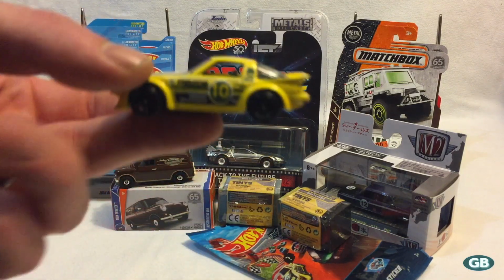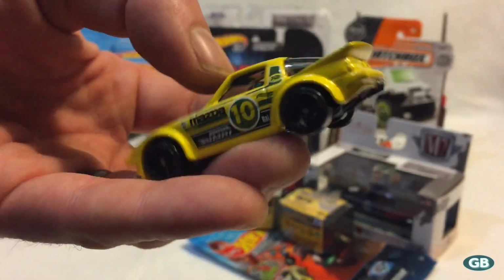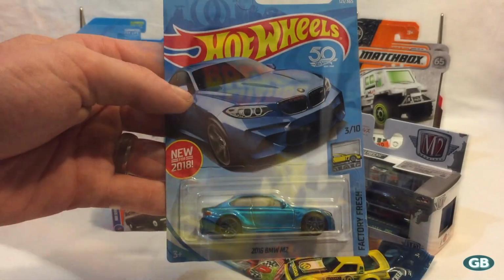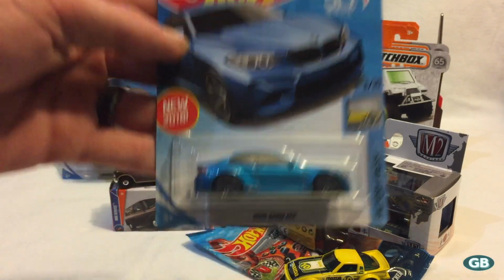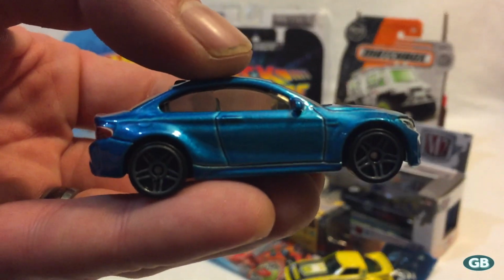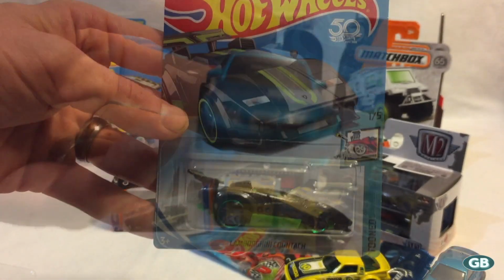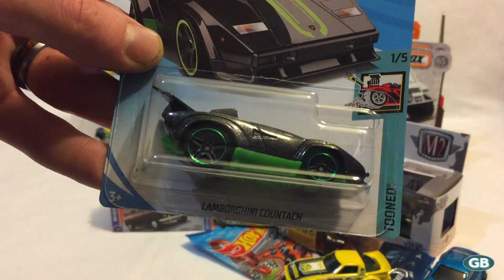All right, let's start off with the mystery pack, Mazda RX-7. Yup, this thing is pretty sweet, and I'm happy to have it in my collection. From the Factory Fresh series, the 2016 BMW M2. This Lamborghini Countach from the Tune series is really cool in its new color, black and green.